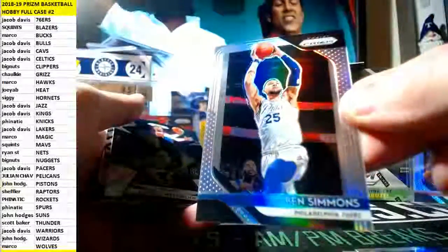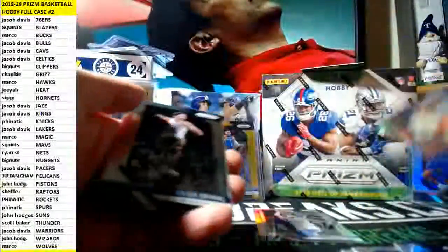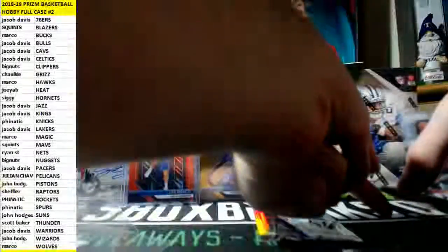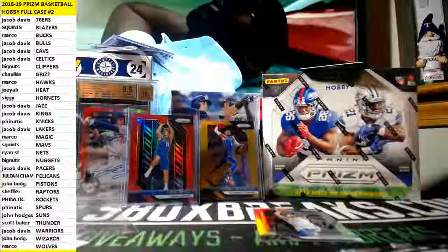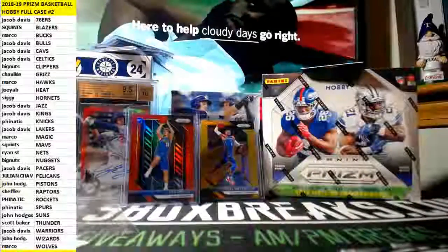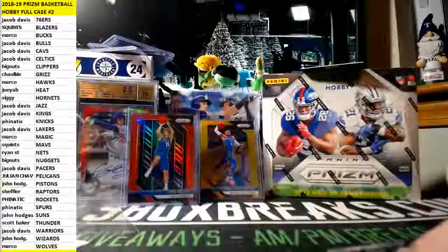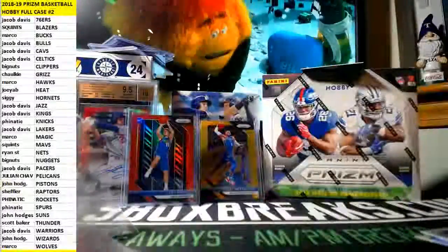Jalen Brunson, nice Ben Simmons for the Sixers. Very clean Prizm. Alexander for the Clippers, nice Prizm. Nice Betty Boy. All right, box number 12 coming up. Then we'll HTA. See if we get a couple more bangers here. See if we get a gold rookie would be nice.